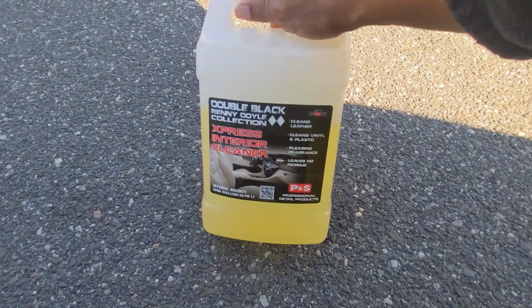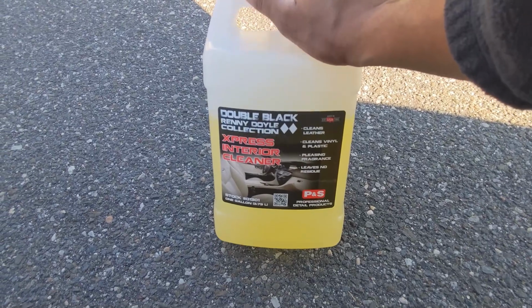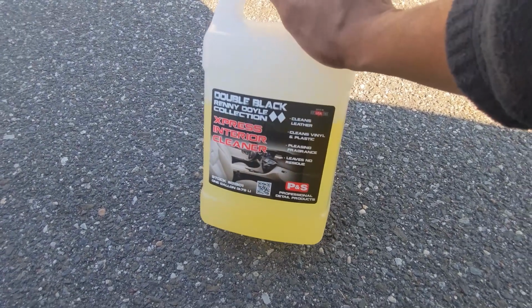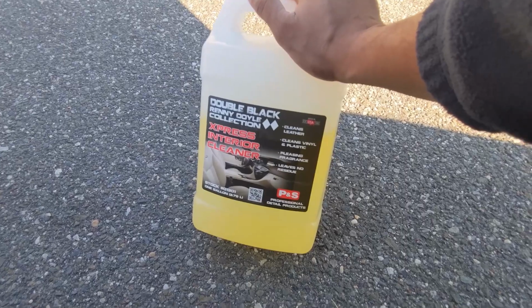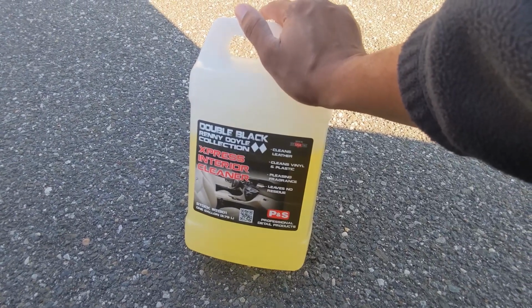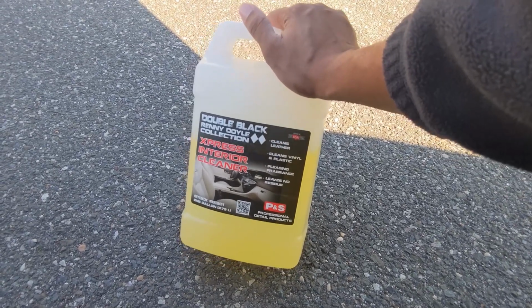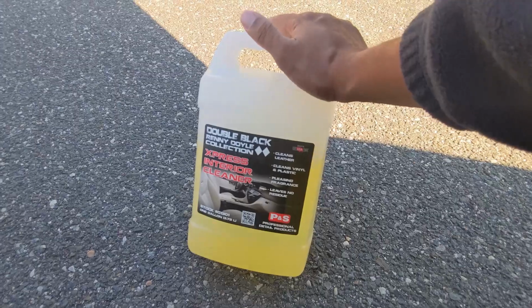And this is the product we're going to be using. I like P&S products a really good amount. Not only do they come in a really big bundle so I can stretch it and it lasts a good while, but on top of that, it's a really good product. I'd say it matches up to probably be even better, from what I've seen, than general Meguiar's products and stuff like that. This is professional grade stuff.